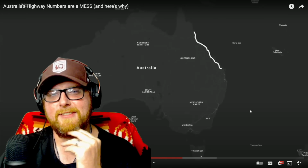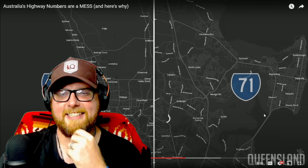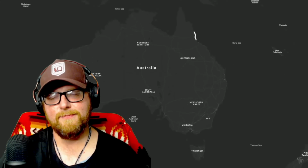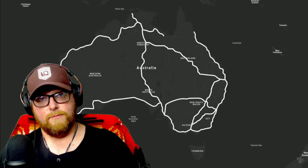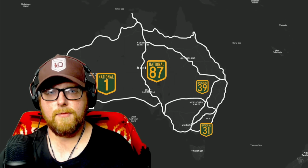With the exception of Highway 1, which circumnavigates the country. That's right. State routes are assigned by states, and so state routes were and are not unique nationwide. In 1974, the federal government took over responsibility for the funding of Australia's most important highway connections. These nationally funded roads received their own distinct gold-on-green shields.